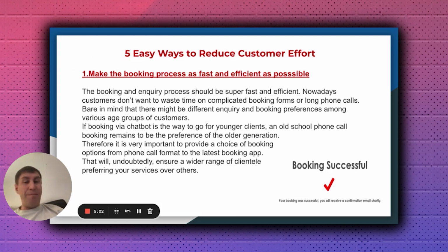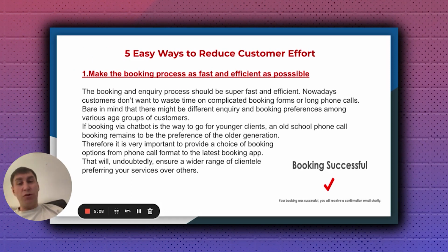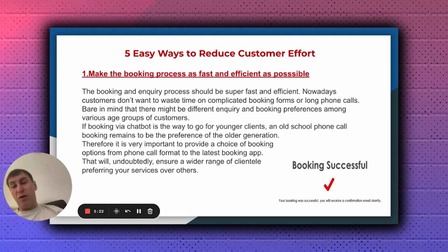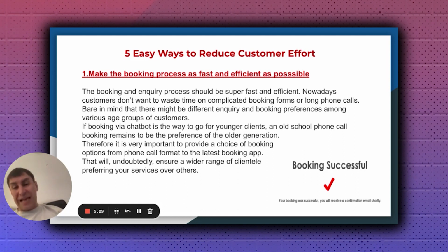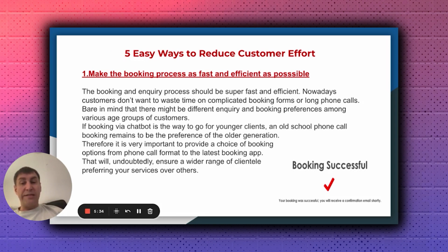Bear in mind that there might be different inquiry and booking preferences among various age groups of customers. If booking via a chatbot is the way to go for younger clients, an old school phone call booking might be the preference of the older generation. Therefore, it's very important to provide a choice of booking options, from phone call format to the latest booking app. That will undoubtedly ensure a wider range of clientele preferring your services over others.